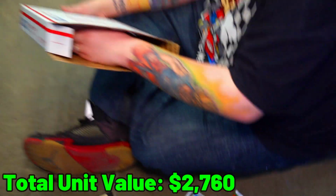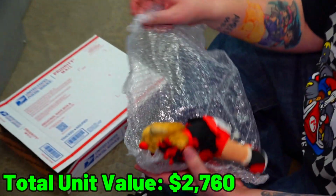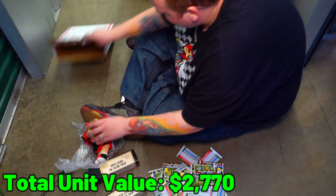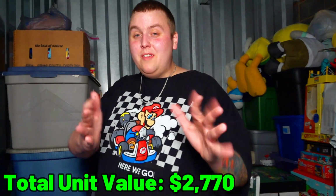There's a doll in here too. What is that? Looks like a Chicago Bull. Yeah, Chicago Bulls cheerleading bear. Okay, is that all that's in our mystery box? No. Actually, it's just paper. I'm leaving it up to you.